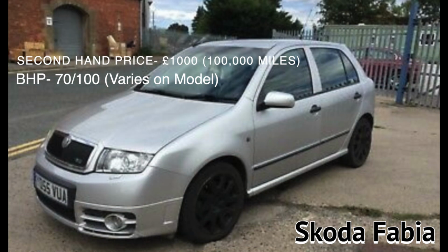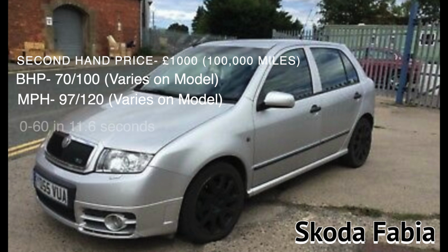You could get the GTI model, which isn't made anymore, but the early 2005 ones are the best ones to get second hand. Top speed is 97 to 120 miles per hour, again depending on the model you have. It's roughly 0 to 60 in 11.6 seconds, which is quite alright for a hatchback because it has that 1.2 litre engine, which can go up to a 1.5 litre engine. It gives it a wee bit more power.